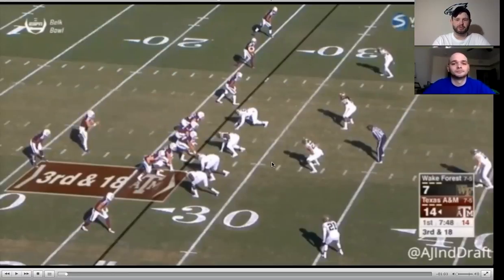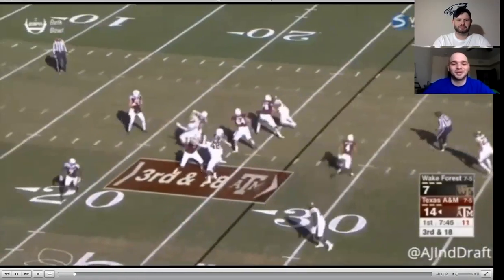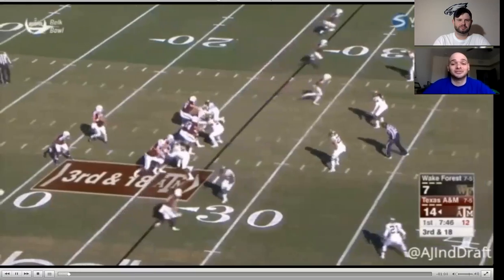This is an out and up route. This is the Belk Bowl, I believe, and this is a hell of a catch along the left sideline. This was a heck of a game, too. This is one of those games I watched, and I was like, man, it's actually a really good football game. Great job here of his ability to back shoulder it, catch it, turn, and get his feet in bounds. That's a really difficult ability there.